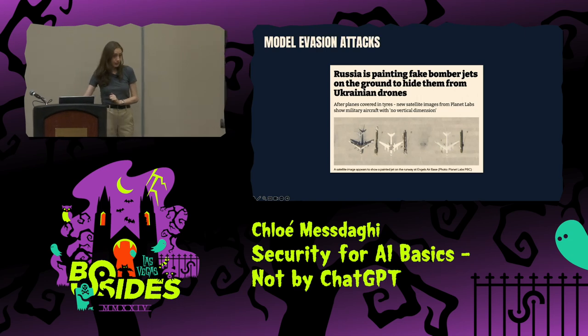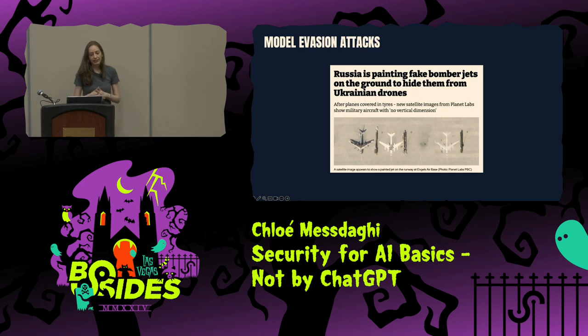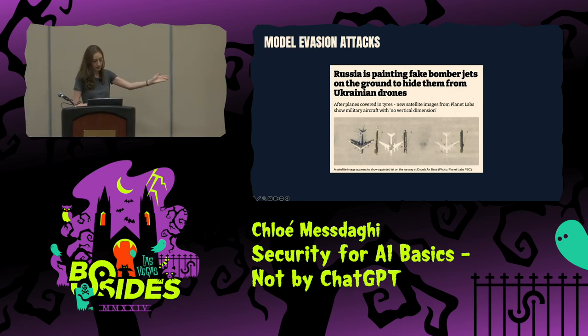Another good model evasion attack situation is the one that you see up here. These types of attacks can also target facial recognition with modified sunglasses, but also military systems through deceptive imagery, as you see on this slide right here. And this can pose really significant risks, such as just painting fake bomber jets on the ground, apparently.